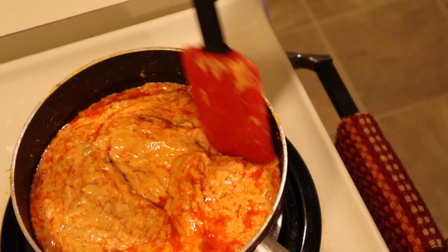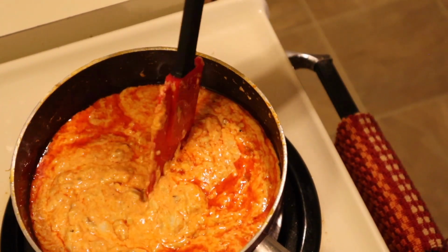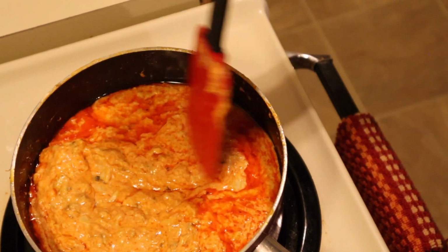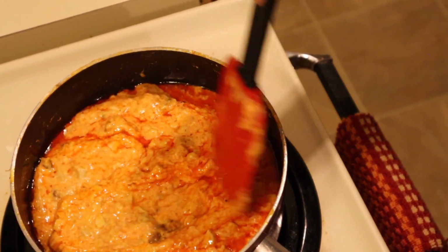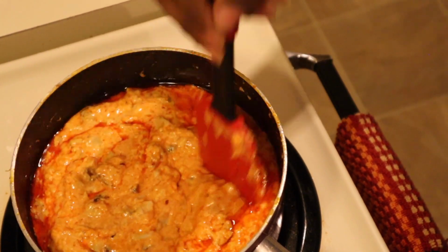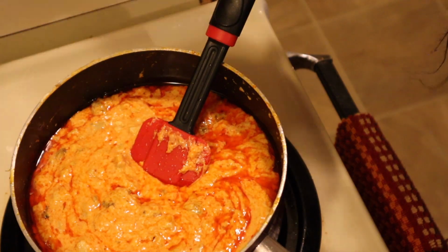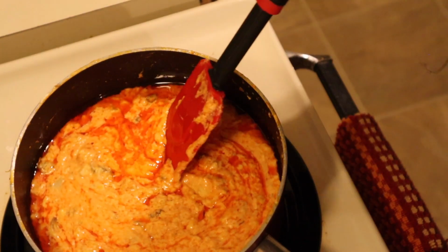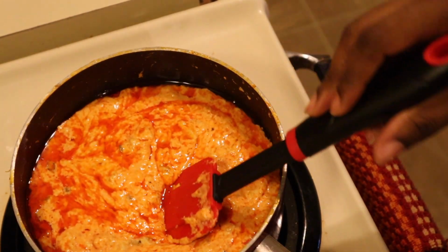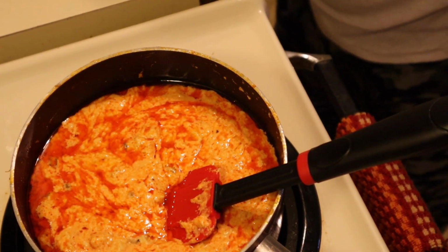Bing, bang, boom, it's done. We're going to put this in the bowl and we're going to serve it up. Now, for me, the best way to eat it is with some tortilla chips, but you can eat it any way you like it. What are we going to eat it with? Tortilla chips. Oh, yeah. All right, and that's it. It's pretty much done. Put this in a bowl and then we're going to be good to go.